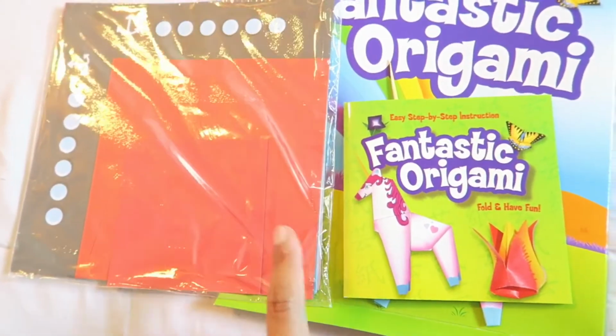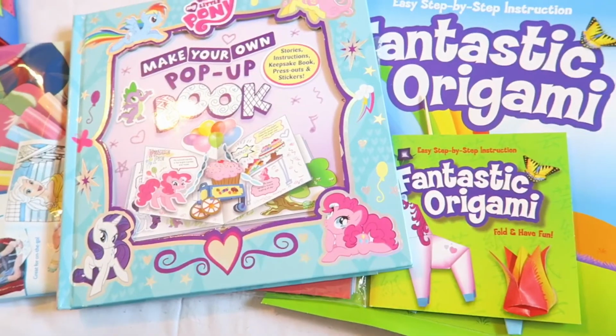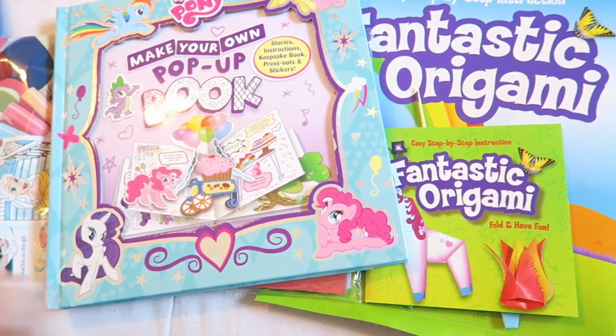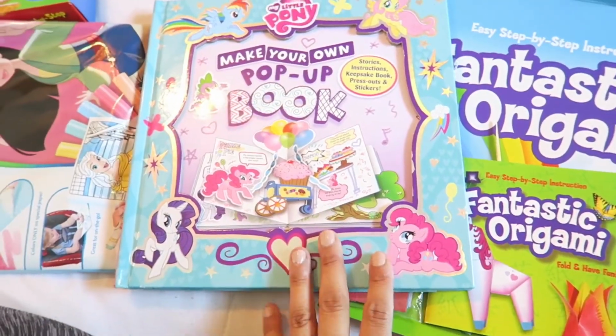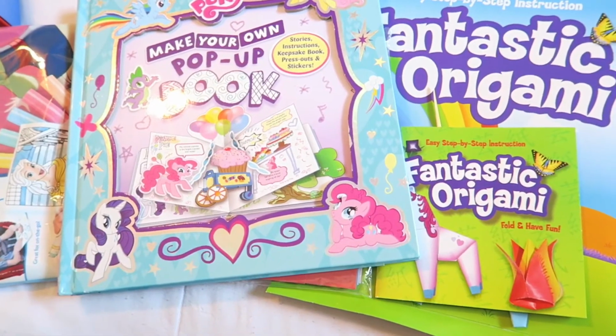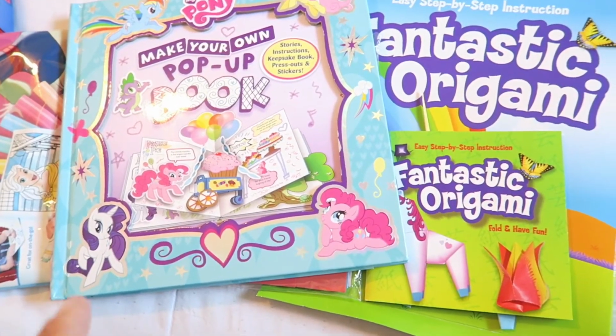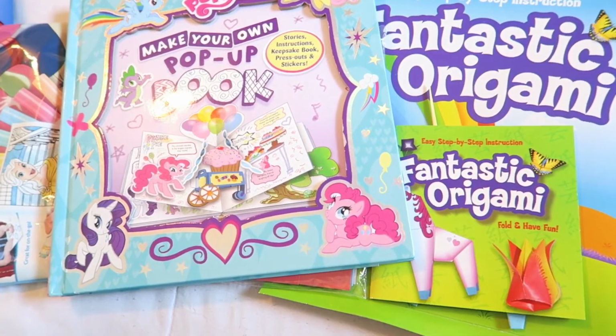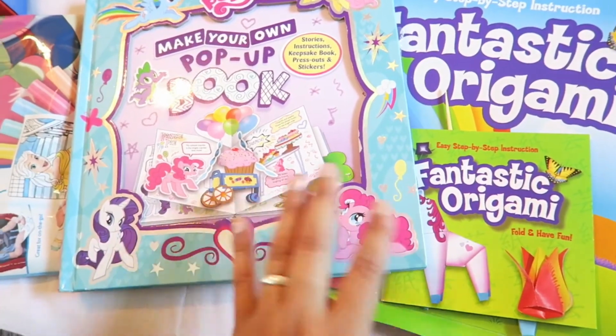So I got that. So that's it for this little haul that I wanted to show you guys. It's everything that I'm packing in my daughter's to-do bag. I don't know what you call it, whatever you call that bag that you take with you when you go out of town on vacation to keep your kids busy. I guess like a busy bag. But yeah, so these are all the items.